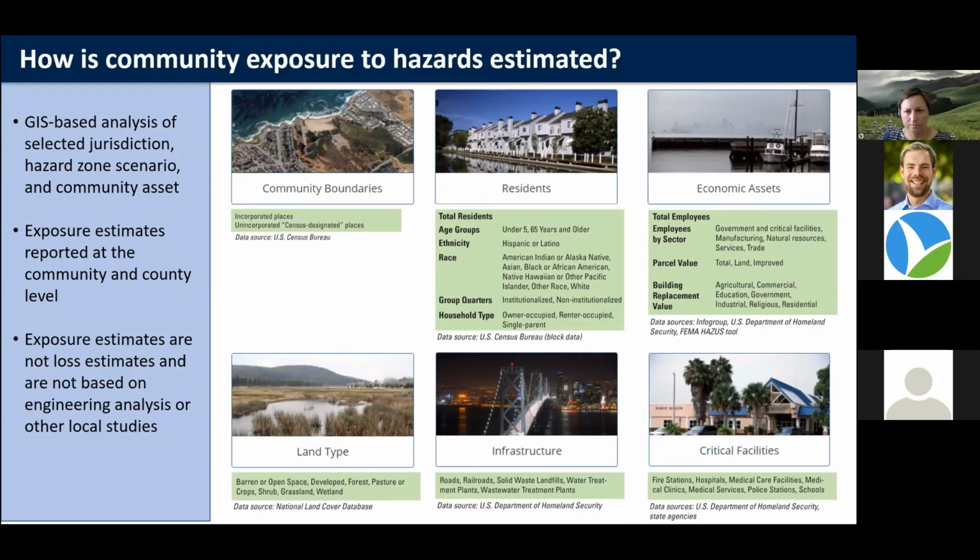For economic data, we have a private database from InfoUSA showing employees by sector. We get parcel values, total land improved from all the counties, and we have HAZUS building replacement value. This is not content replacement, just the building replacement and broken down by the type of building. That is 2014. As soon as census moves up, we'll move that up to 2016, I think is HAZUS most recent. Employees is 2020, right before the pandemic. So that is pre-pandemic employees. Land type, we get that from the National Land Cover Database. We're going to update to 2019 as soon as the census goes up.